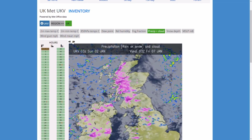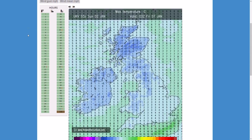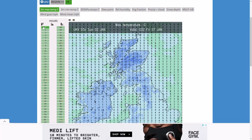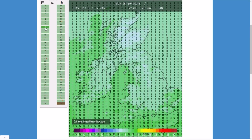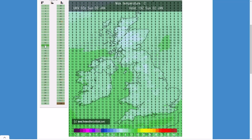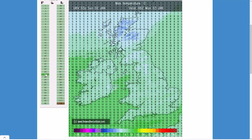Now, if we have a look at max temperatures, which will show us sort of the temperatures we could be seeing next week. Now, you can see today it's really quite mild still, 11 or 12 in the south, but cooling down in the north. Over the course of this evening and tomorrow, you can see it rapidly cooling down across the north, down to freezing in a few spots.